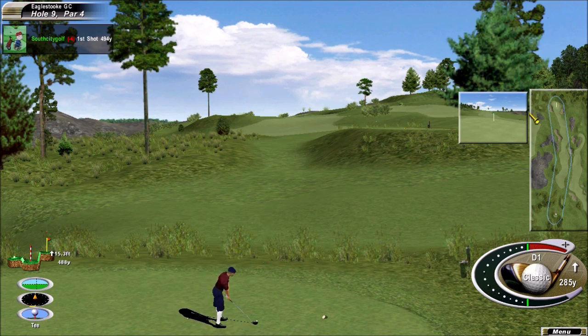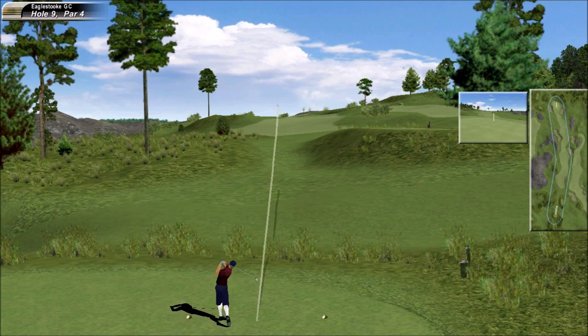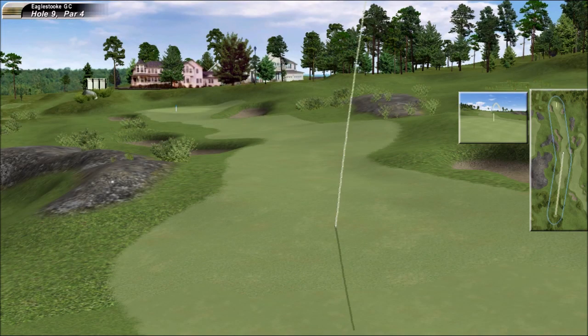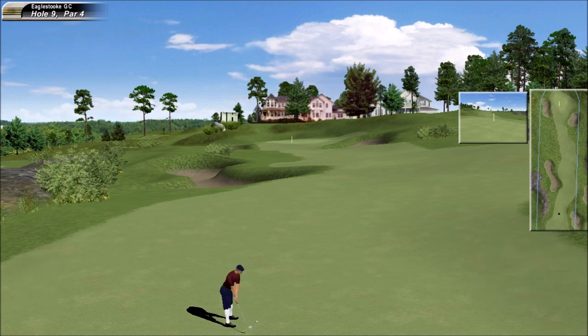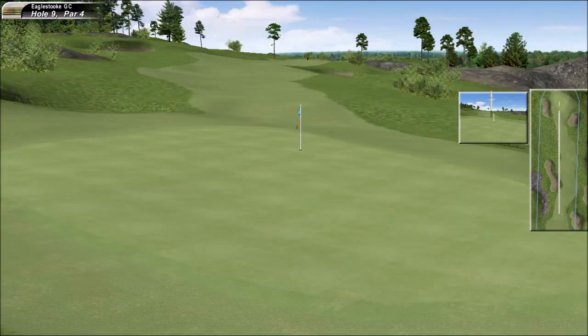Long, tough par four. Offers a lot of options off the tee. Very tough birdie hole. He's going to like that tee shot. Yep. Perfect position right there. He was holding that follow through as he was just wishing it to finish on the green. Well, he's on the putting surface, but a tricky two-putt from there.